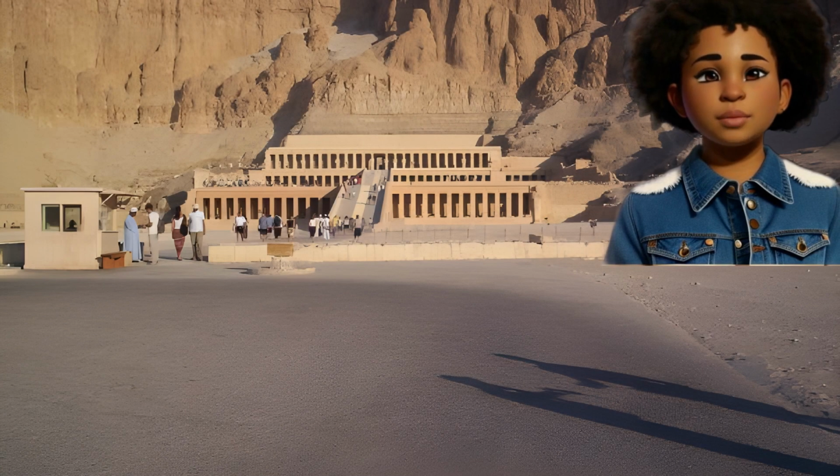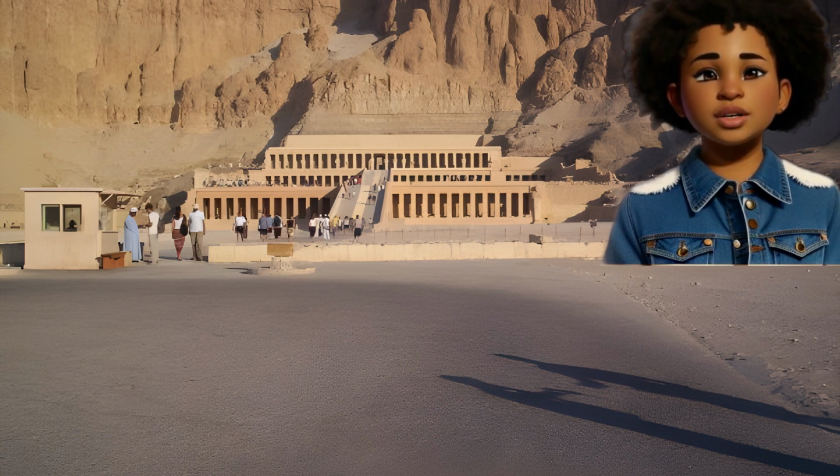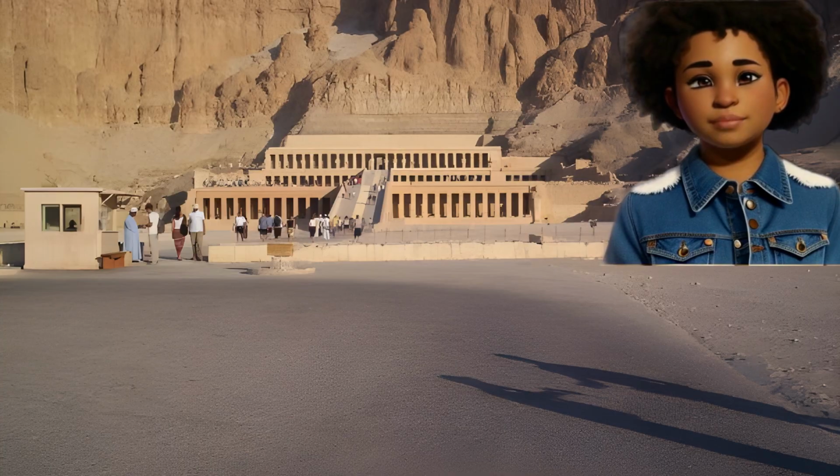Queen Pharaoh, the mortuary temple of Hatshepsut, is like a grand, ancient palace. It was built for a very special ruler, Queen Hatshepsut, who was one of the few women to become a pharaoh in ancient Egypt. Imagine being a queen and a pharaoh at the same time.